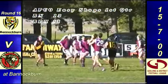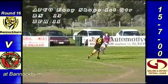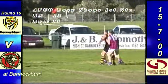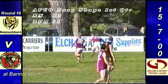Certainly not. Out of bounds, half forward flank, in it comes. Ball comes to ground. Egan in the centre of the ground for Bannockburn, picks it up, handballs forward to nobody. Sabevsky picks the footy up.